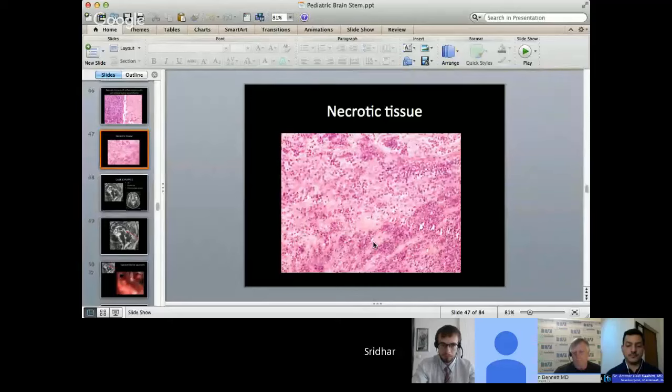So the point to be noted is that what may look highly malignant on an MRI or a CT scan, but can be removed, should be removed, because it may not actually be really malignant.